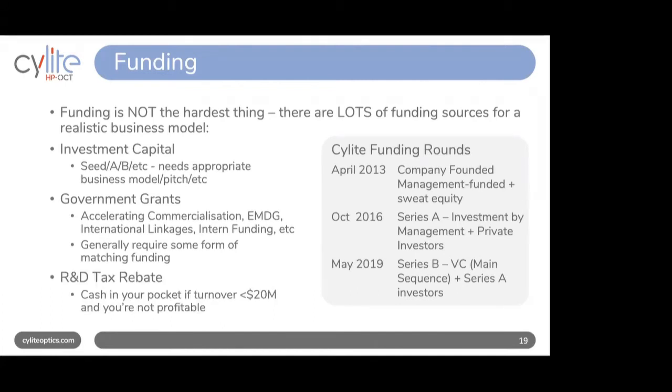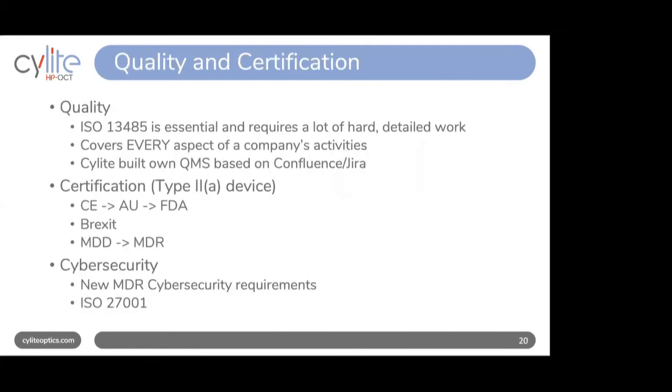And the R&D tax rate is a really critical one as well. Basically, if you're not making a profit and your turnover is less than 20 million, you will get a big chunk of your R&D expenditure back from the government in cash the following year. And there are even ways to factor that. There are companies out there that will basically lend you the money in advance of you getting it back from the government. Really important, but I don't believe that the funding is the hardest part here, not anymore.